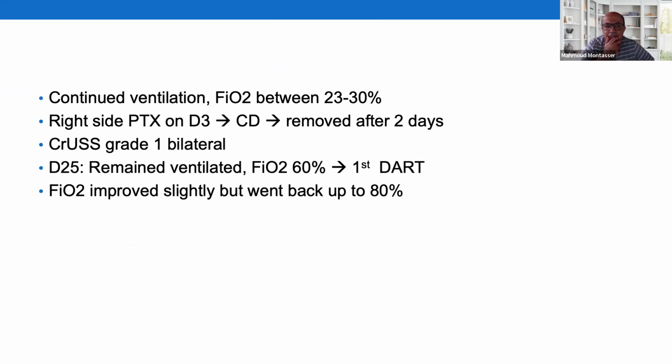Baby remained ventilated for the next few days. Oxygen was okay, 23 to 30%. Had a repeated dose of surfactant on, I think, day 2 or day 3. Unfortunately, developed a right-sided pneumothorax on day 3, which required a chest drain. Baby responded well, and the drain was removed after 2 days. Cranial ultrasound was fine, and baby continued on ventilation, obviously, for a 23-weeker.